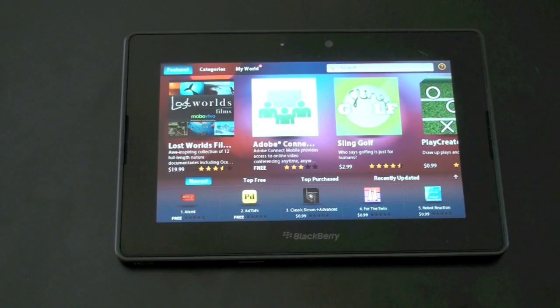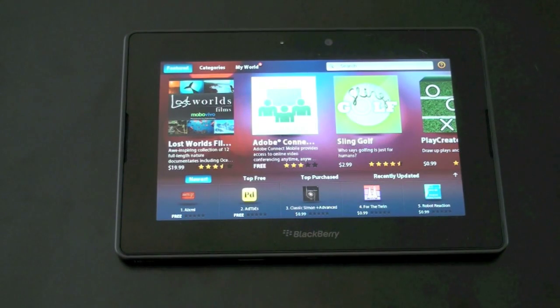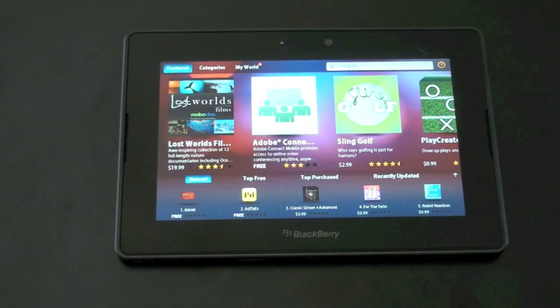And also we're going to have support for Android applications coming soon, which is going to dramatically increase the number of applications that are available. So while it's a gripe right now at launch, I think that will get rectified in the coming months and probably years as the operating system and the Playbook and whatever comes out next, Playbook 2 probably, continues to mature.